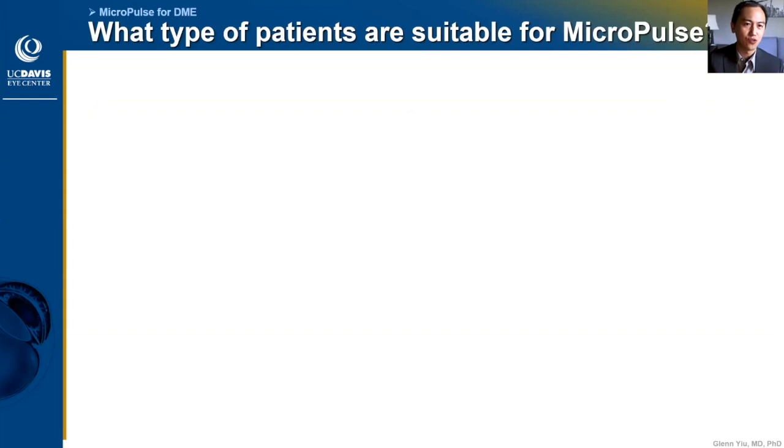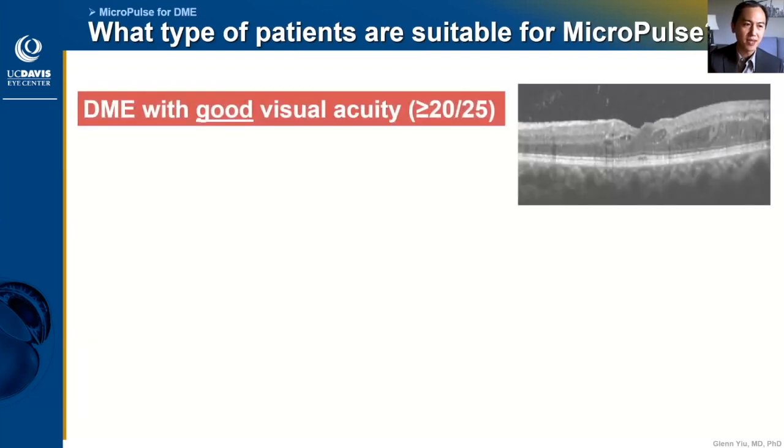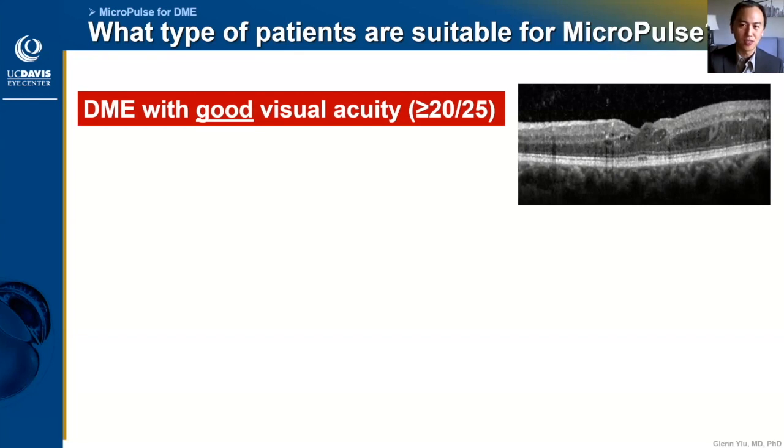What types of patients do I use MicroPulse laser for? I think the best are patients with good visual acuity. This is similar to what Dr. Calzado was talking about in terms of focal macular edema. Prior to the advent of Protocol V, we actually didn't know what to do with a patient with 20/25 vision. Are we supposed to start doing anti-VEGF injections? Coming from the patient's point of view, if I had 20/20 or 20/25 vision, I don't think I'd want my doctor coming in with a needle giving me an injection. Whereas if you propose to a patient that you can do a MicroPulse laser or some type of laser therapy that could prevent or delay the worsening of edema and maintain their good vision, I find that they're much more amenable to it.